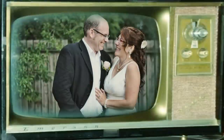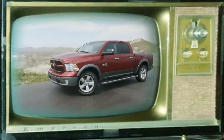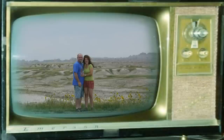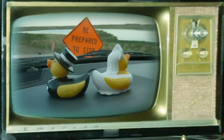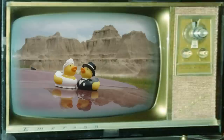And now it's time for the honeymoon. With my blushing bride, Carol, and our wedding ducks, we loaded up the Ram 1500 and headed for South Dakota. I wanted to try to recreate some of the memories that we had from when we were kids on the family road trips. Now, the scenery is absolutely stunning, and make sure that you do a little bit of hiking. You may run into some construction, but don't let it ruin the honeymoon. Make sure to take the road that winds through the Badlands, and be aware of a lot of motorcycles because they love the curves as much as I do.